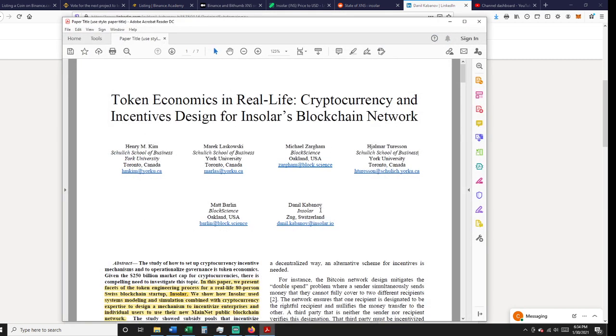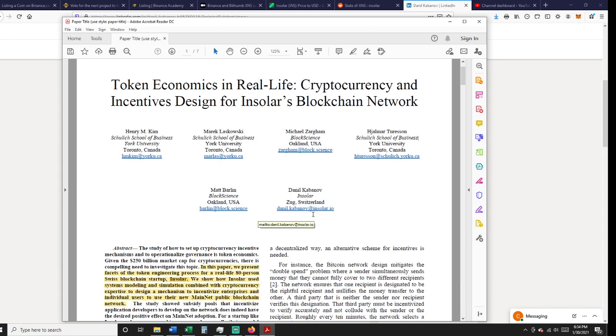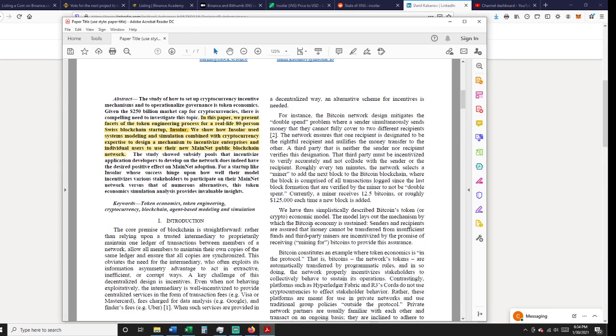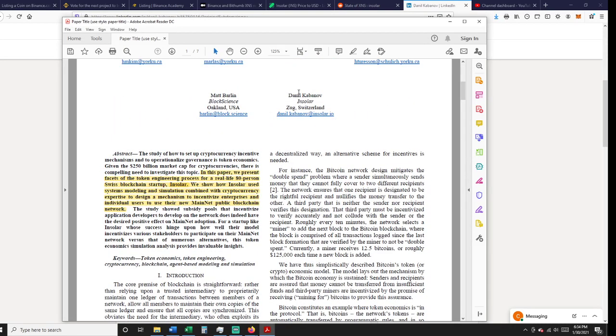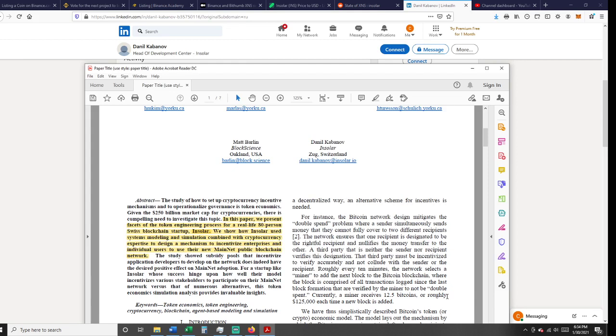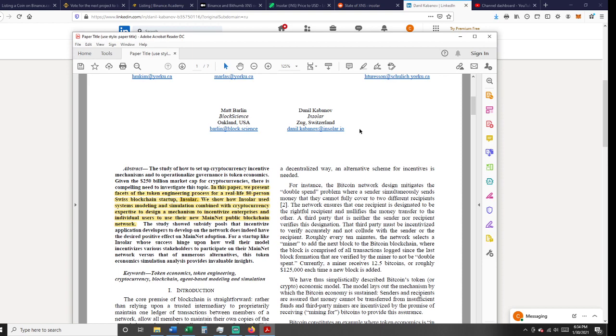So now we go over here to a paper from Schulich School of Business. I may have pronounced that wrong. But this is an academic peer-reviewed paper, it looks like. And I highlighted a few things that I'd like to share with you. The first thing is right here. Daniel Kabanov, Insolar and Sovereign. Sovereign has their technology being utilized by Visa or something along those lines. So there's a connection with Visa somewhere, somehow, maybe not, whatever.